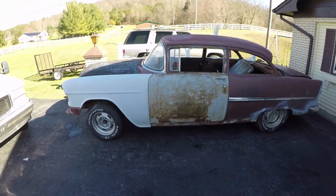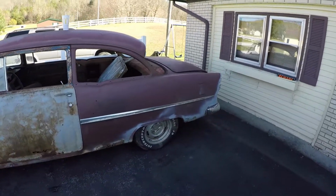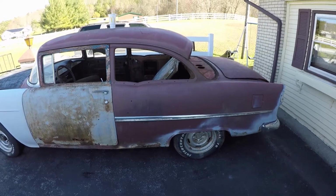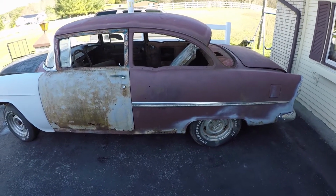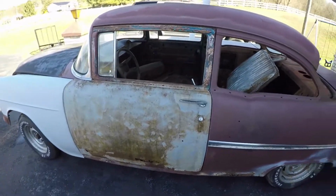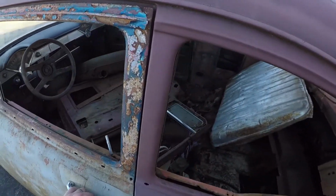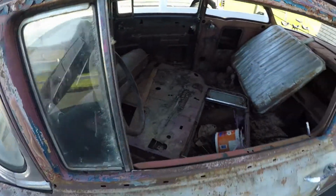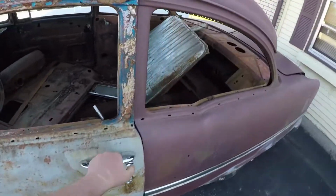We got it in its resting spot for now, anyways, until we get Dad's Mustang lined out and out of the garage. This will sit here, and then we'll put this in the garage and start working on it. But it is what it is. I mean, it's not much.